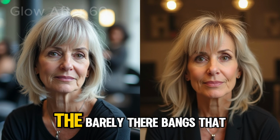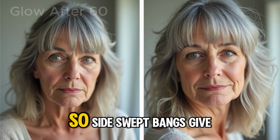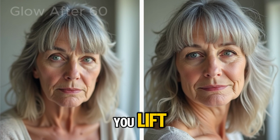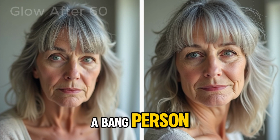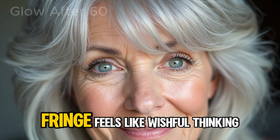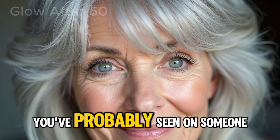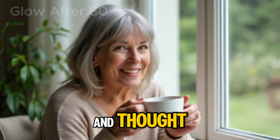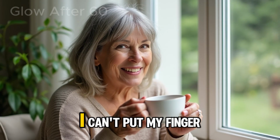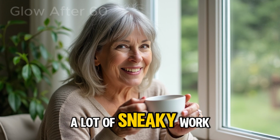Part 2, the barely there bangs that magically blur the hairline. So, side-swept bangs give you lift. But what if you're not a bang person? Or maybe your hair's so fine, the idea of a full fringe feels like wishful thinking. Enter the barely there bang. These are the soft wisps you've probably seen on someone and thought, "She looks so fresh, but I can't put my finger on why." Spoiler, it's those little tendrils doing a lot of sneaky work.